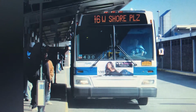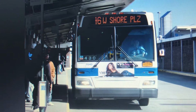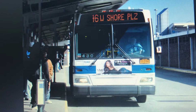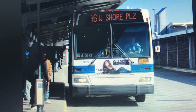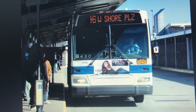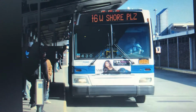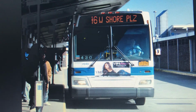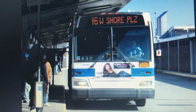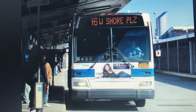Next stop, Walker Street and Van Pelt Avenue. This stop is Walker Street and Van Pelt Avenue. Next stop, Linden Avenue and Van Pelt Avenue. This stop is Linden Avenue and Van Pelt Avenue. Next stop, Maple Parkway and Walloon Street. This stop is Maple Parkway and Walloon Street. Next stop, Union Avenue and Brabant Street. This stop is Union Avenue and Brabant Street. Next stop, Brabant Street and Lockman Avenue. This stop is Brabant Street and Lockman Avenue.